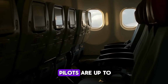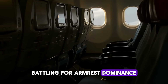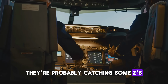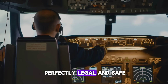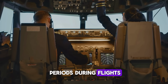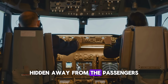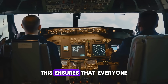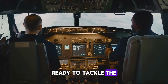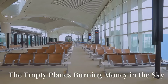Ever wonder what the pilots are up to while you're stuck in your seat, battling for armrest dominance? Well, on those long-haul flights, they're probably catching some Z's. Don't worry, it's all perfectly legal and safe. Pilots have designated rest periods during flights, where they take turns napping in secret compartments hidden away from the passengers. This ensures that everyone gets a chance to rest and recharge, ready to tackle the next leg of the journey. Sweet dreams.